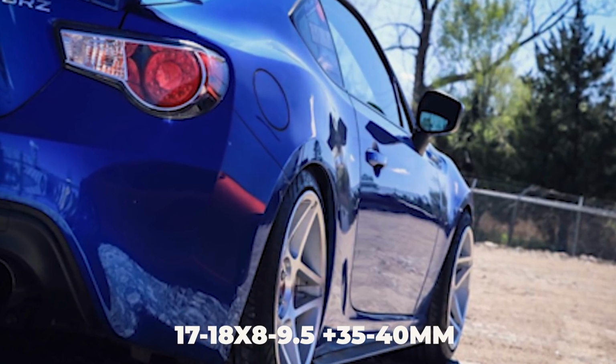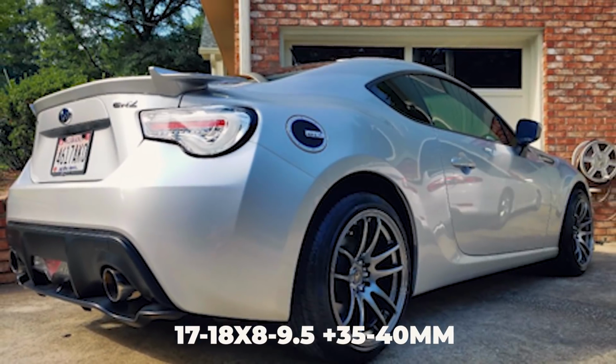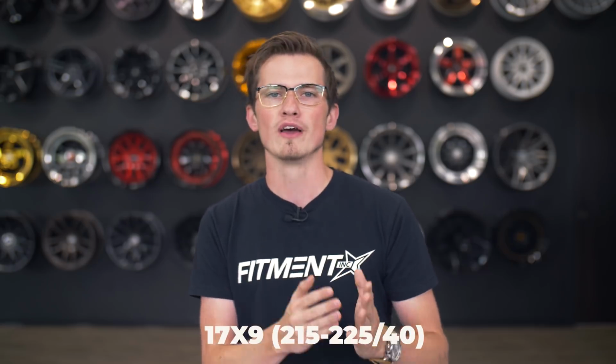And when you go into the 17 inch diameter wheels, you're looking at something from around a 35 to a 40 offset. And that's gonna give you just a nice clean look. Now, when we get into the 40 offset, you're looking at more of a tuck setup versus the 35 is gonna get you nice and flush. If you're looking at a 17x9, we've noticed a lot of people are going with a 215 to 225/40 wheel and tire combo to get just a nice little setup.